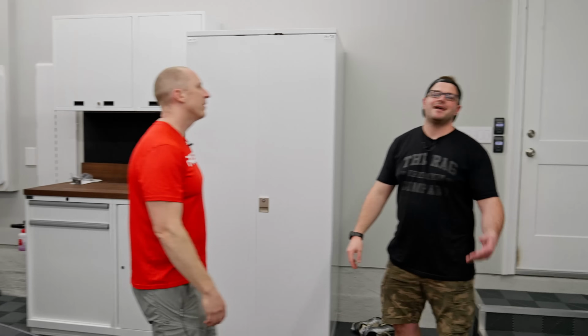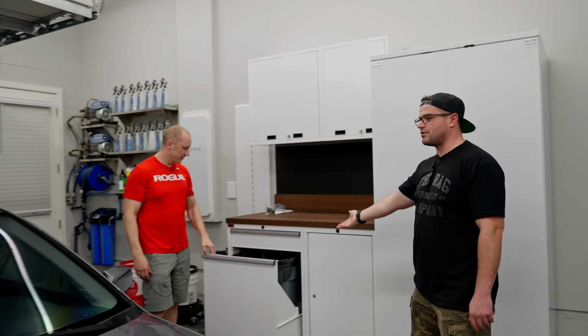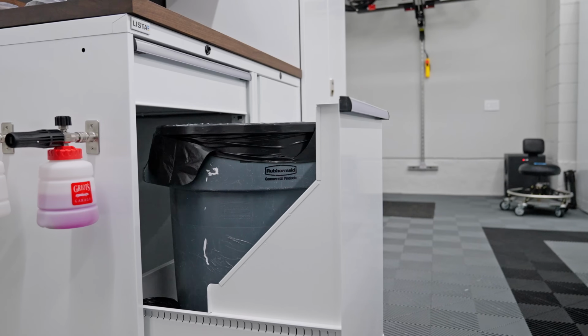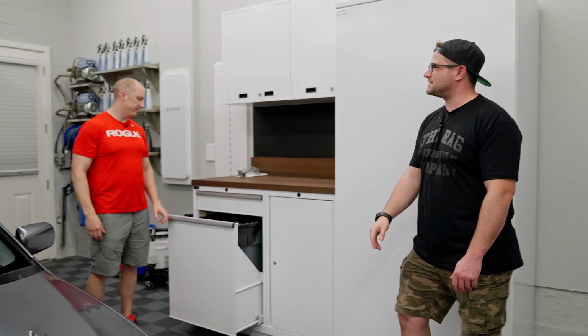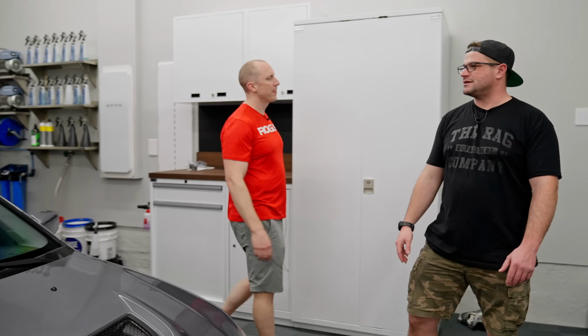This is what I like. I have a trash can in my house. I hate that I have a trash can in my garage. This is expensive real estate, you know, to have this big of a cabinet for trash. I know, but it's nice because it gets it out of sight, because I got this cheap Walmart trash can that I have, and it doesn't look very aesthetically pleasing.